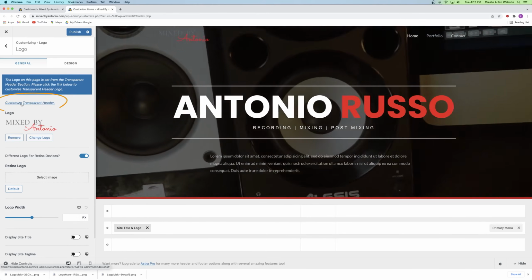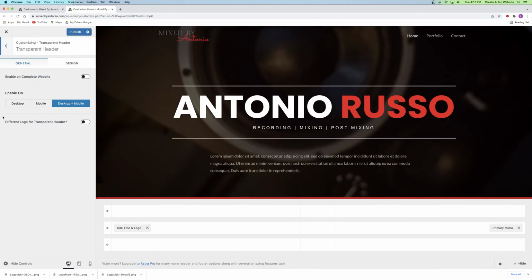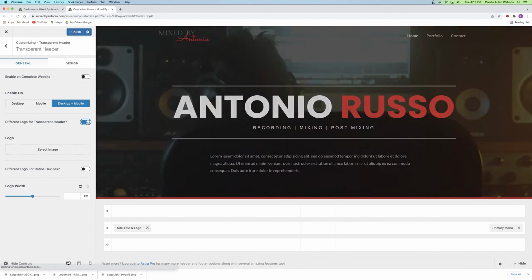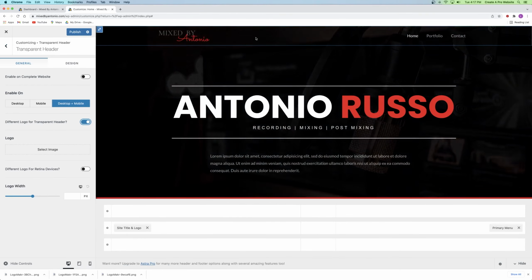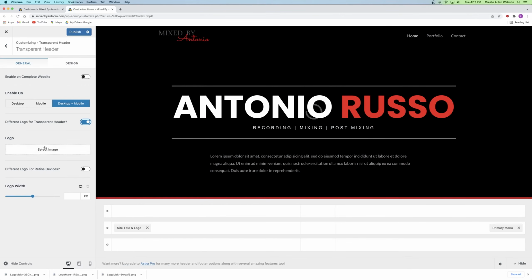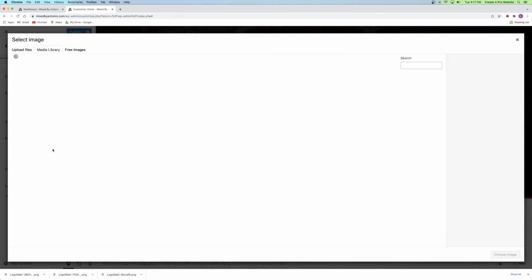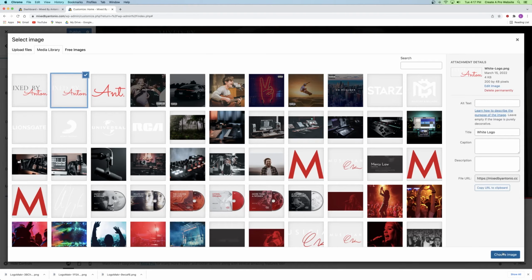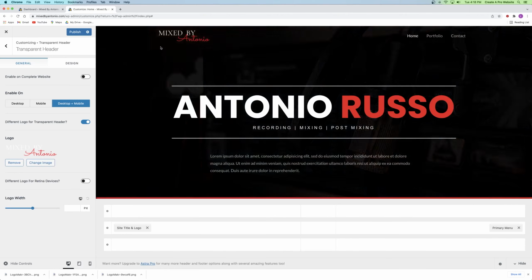And the way we do that is we go to the customize transparent header right here. And then we're going to say, do you want to use a different logo for a transparent header? And I'm going to say yes. And so basically that means that anywhere on my site that it's using a transparent header like this, I want it to use this logo instead of my main logo. So I'm going to say select image, and in my library, because I already uploaded it, is my white one. And now it's automatically going to change to the white logo because this is a transparent header.